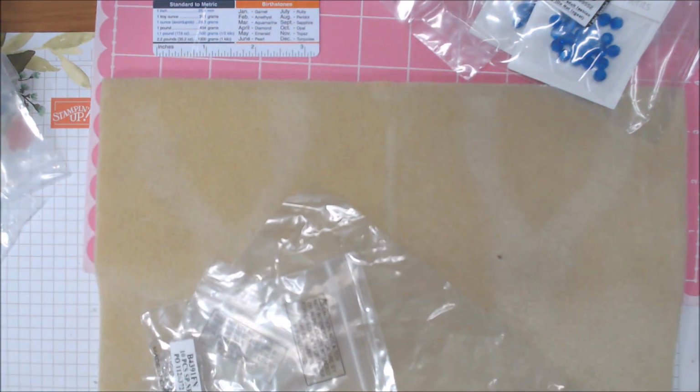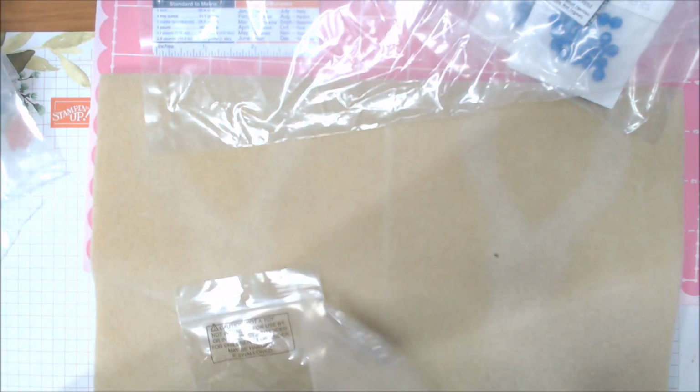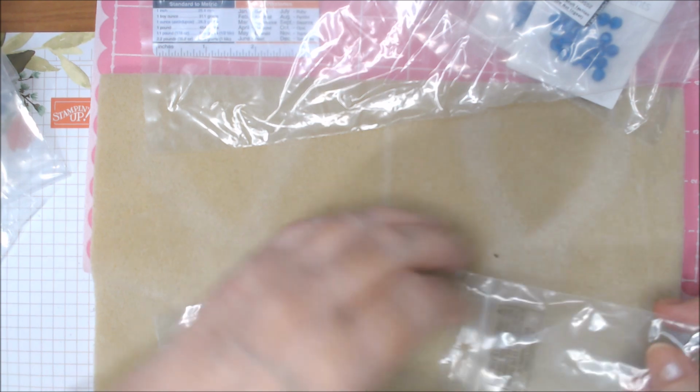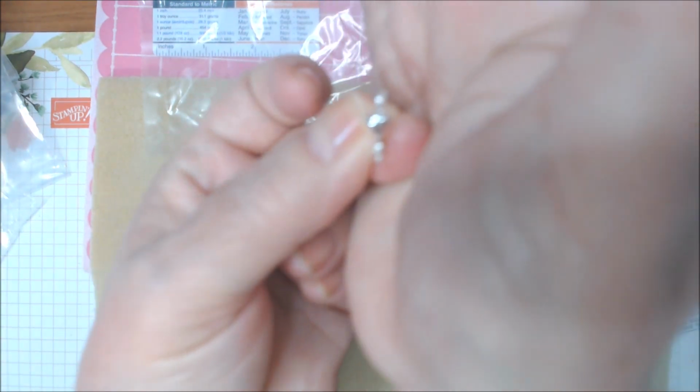These were $2.04 for 5 pair, and I got 2 sets, so I have 10 pair. 5 pair times 2. Now that's at the lowest available pricing level. I'll show you in that little book at the end how that works, what I'm talking about. These are what they look like. Lever backs are my favorite.